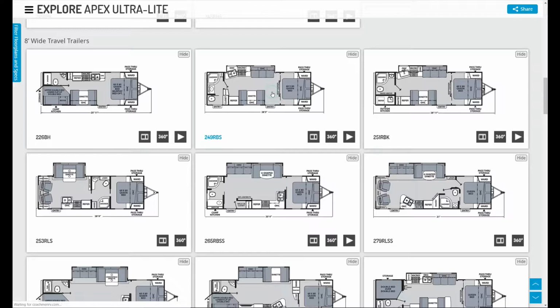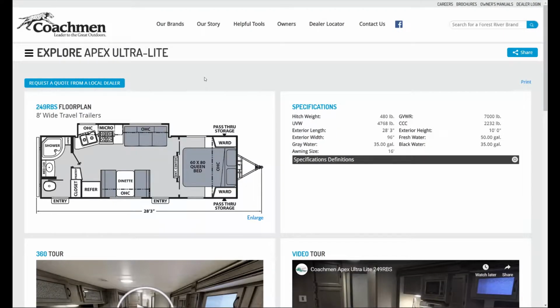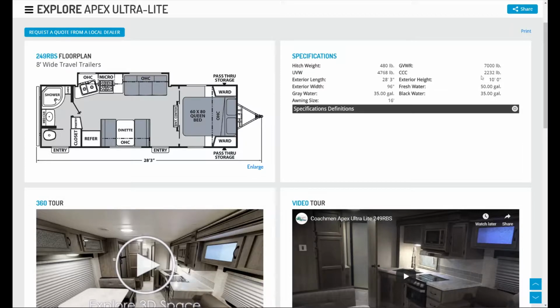If we click into the 249 RBS, the companies are pretty good about having specifications. So you look at your hitch weight, unloaded vehicle weight, the length, how wide it is, and your water tanks and how big they are, in case you want to boondock and not be connected all the time. Cargo carrying capacity and all that adds up to the gross vehicle weight rating of the trailer itself. So as much as the manufacturers have listed their average specifications here, your length, width, and water tanks and their sizes on each side, that's probably not going to change.